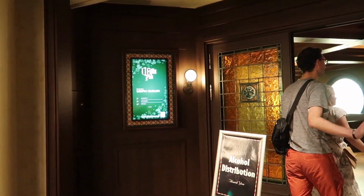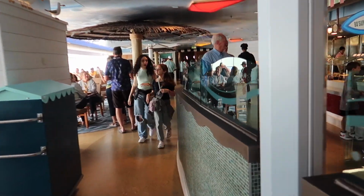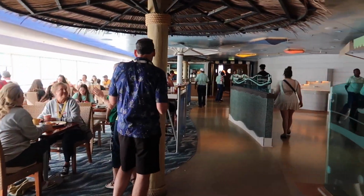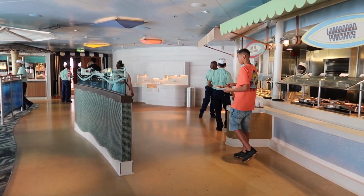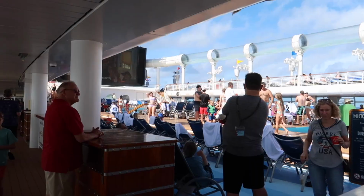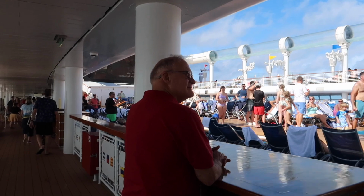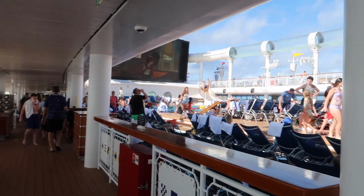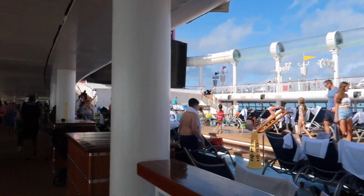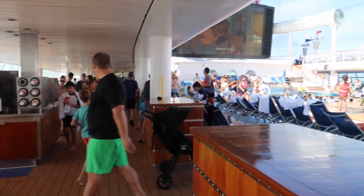Head on into O'Gills. It's 10:30 right now, and I was just completely dumbfounded that breakfast was still being served, but we did get a relatively early start to the day, so it only makes sense that some folks on a sea day are getting a late start. It is a very busy day out on the main pool deck. Holy cow. Lots of people out here. Makes complete and total sense. The ship is 100% capacity, and it is a sea day.